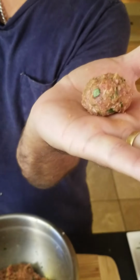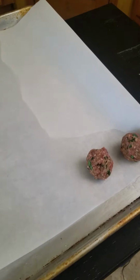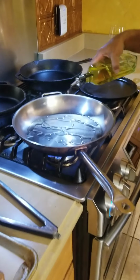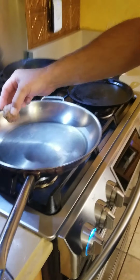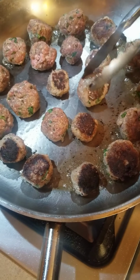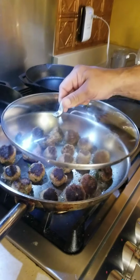Okay. Time to roll the meatballs. Roly-poly meatballs. First meatball rolled. It's about a tablespoon of meat, each one of those. We have our meatballs rolled out. Tablespoon of olive oil. Gently put them on there. You don't want to get splashed with hot oil. Turn the meatballs. So once you've turned them, I like to put a lid on there. It's going to help the heat surround them a little bit more so they'll cook a little more evenly.